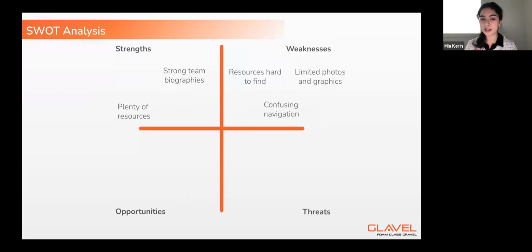However, among other weaknesses, we also found that these product guides and other resources were difficult to find or get access to. Photos and graphics of the product and its uses were also limited. The overall weaknesses of the site relied upon confusing navigation that made it difficult to find information.